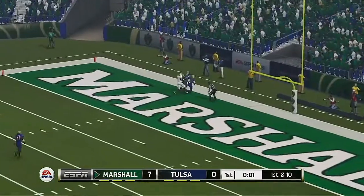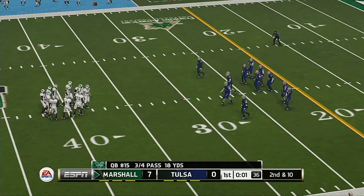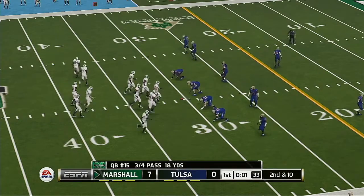Deep ball, laying it out there. He almost had it, but it's incomplete. From the 30-yard line. Second down.